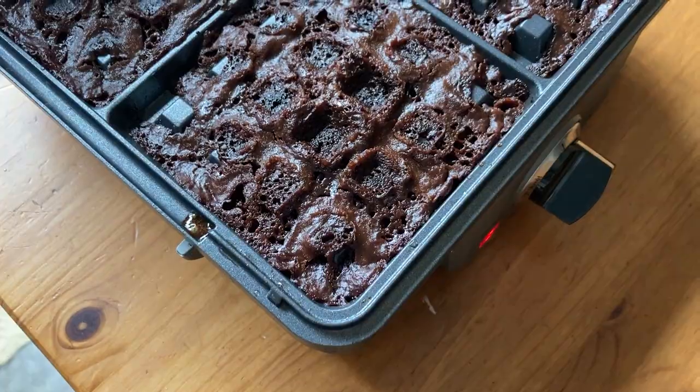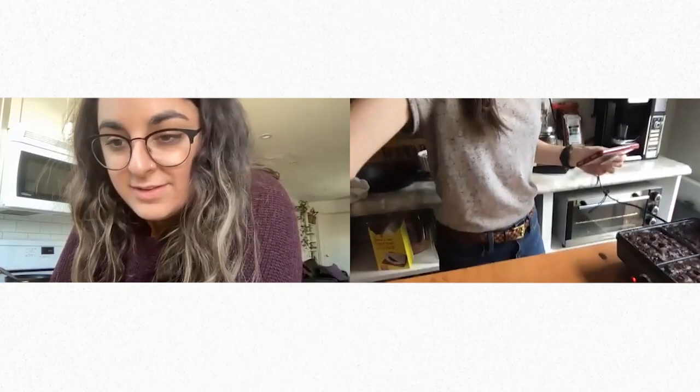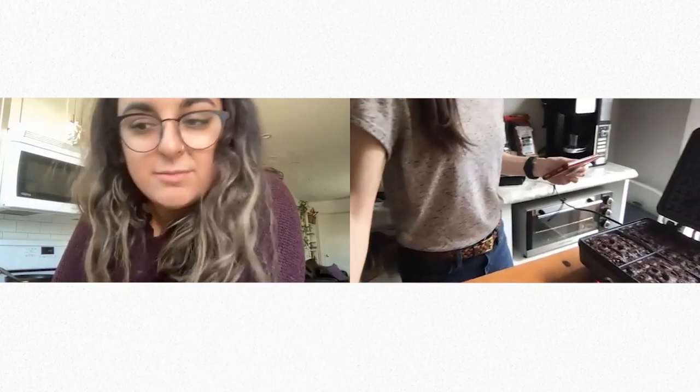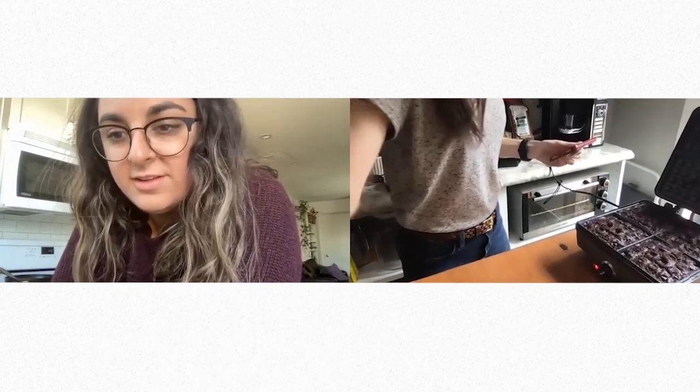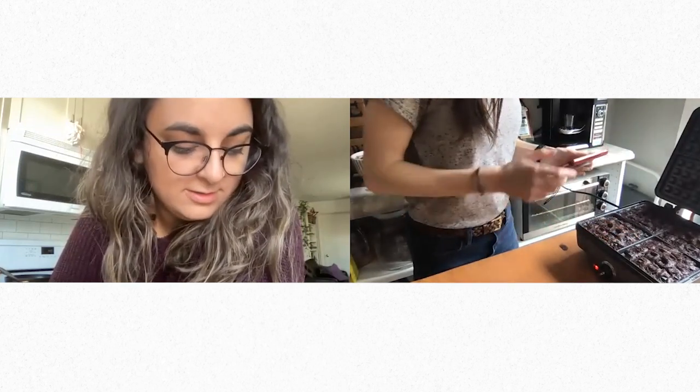They're still cooking. I just don't know if I'm gonna be able to get them out. Let me show you. Oh, they really didn't puff up at all. No. So you don't get that waffle shape regardless. So it's not worth it then. I don't see why it would be. Cause at this point, they're not gonna puff up. They're barely a waffle shape.